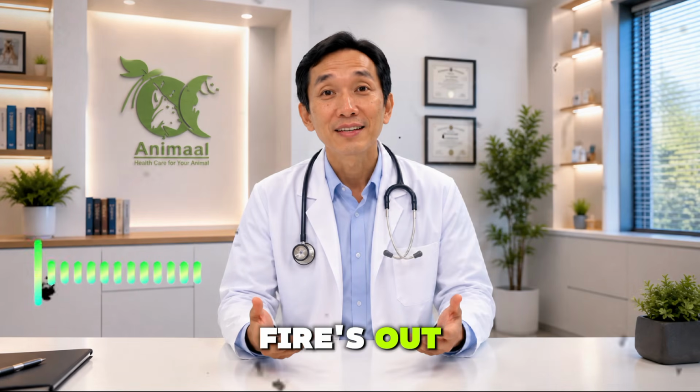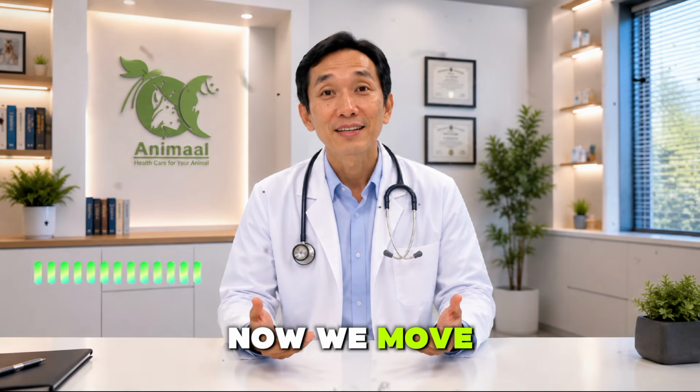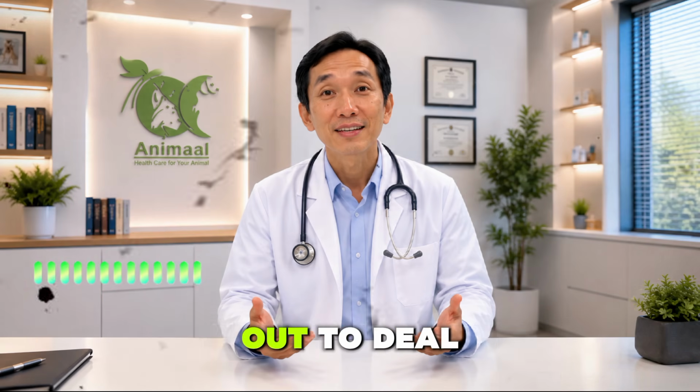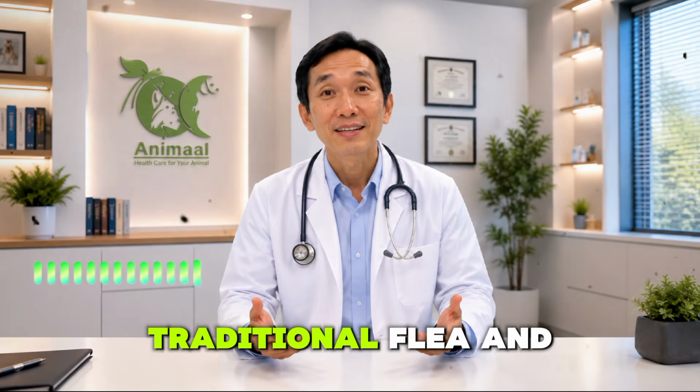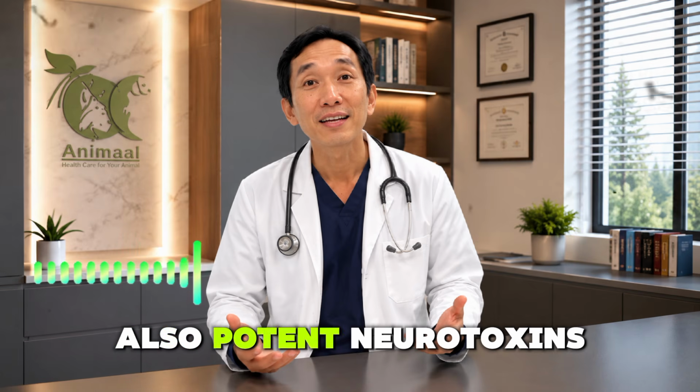All right, so the fire's out. They have stopped scratching for tonight. Now we move to step 2. We are going to build a natural bug shield from the inside out to deal with fleas and ticks. Traditional flea and tick medications are incredibly effective, yes, but they are also potent neurotoxins.